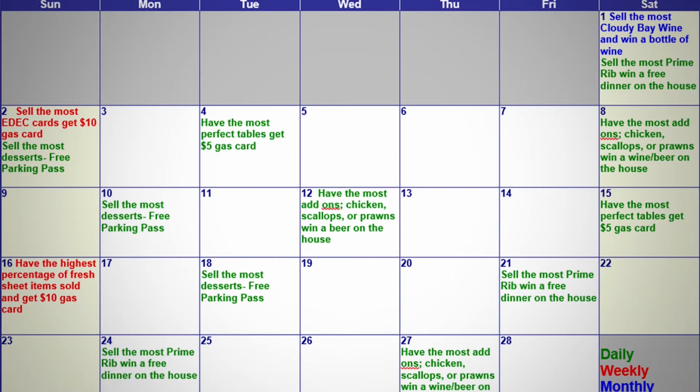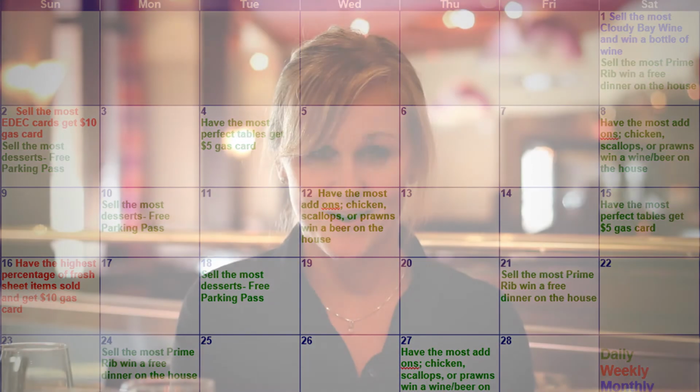Our contest calendar would include daily, weekly, and monthly contests, including prizes ranging from $10 gift cards to free parking. Management would have to make an extra effort, however, in deciding which contests will work and which prizes are feasible as they relate to the current budget.